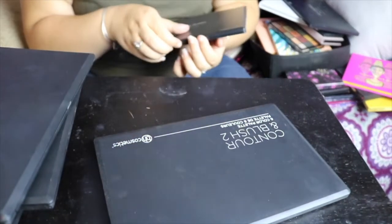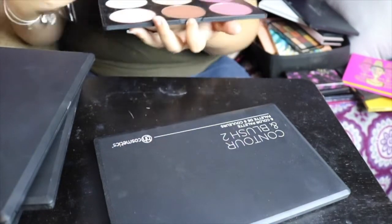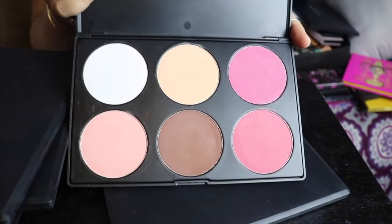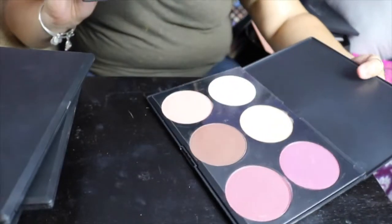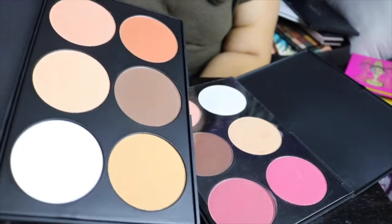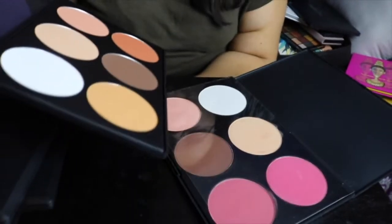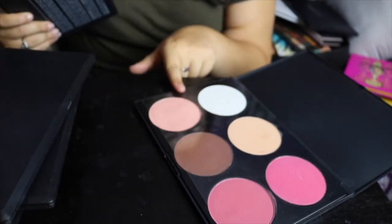These two, I have the Contour and Blush palette, which looks like this. And then the BH Cosmetics Contour and Blush 2 palette, which looks like this. I think I'm going to keep this one and then declutter this one.